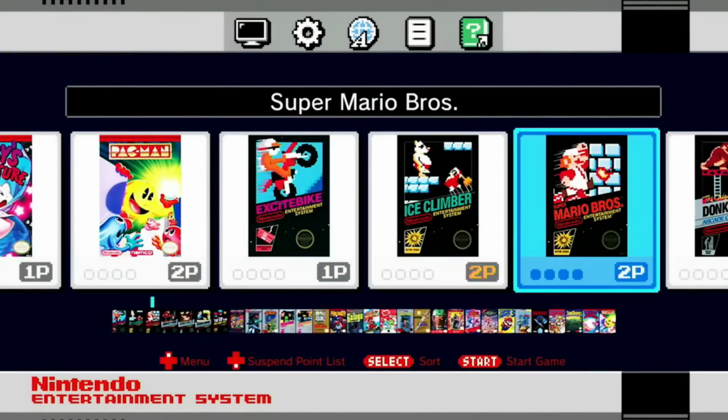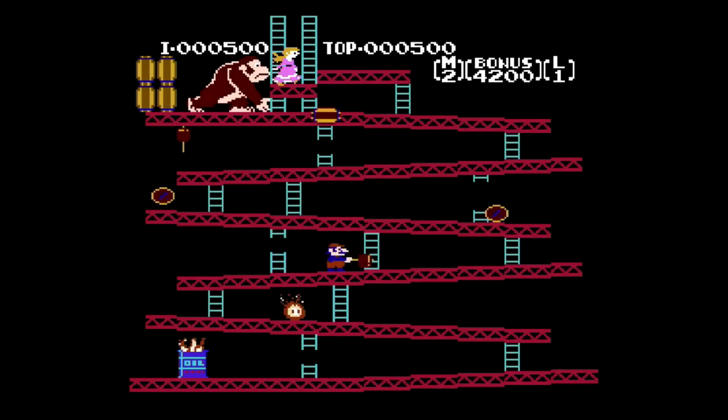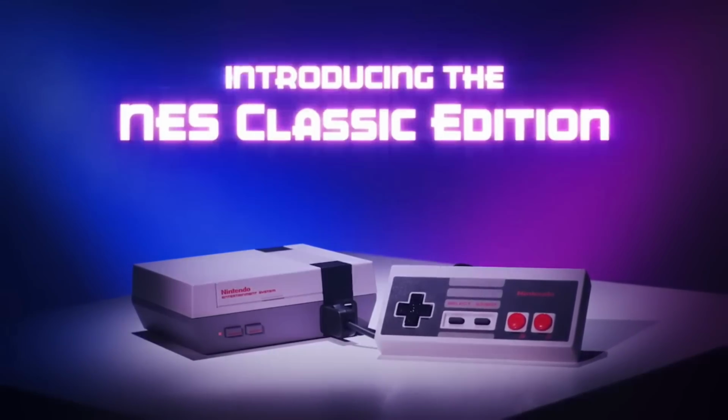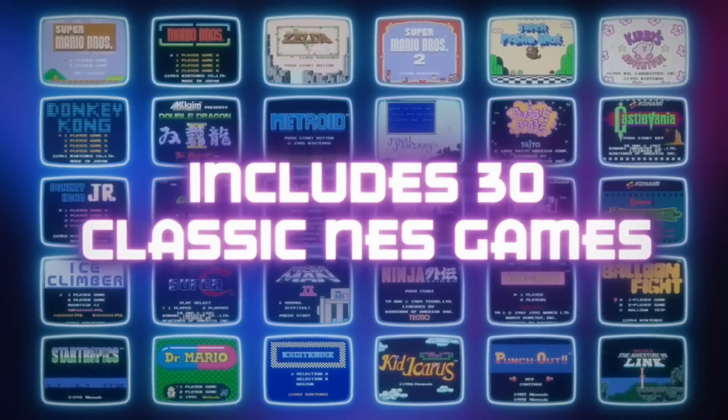Just plug it into your TV via HDMI and you're ready to go. The interface is clean and straightforward, making it easy to scroll through the game library and jump into your favorite titles.